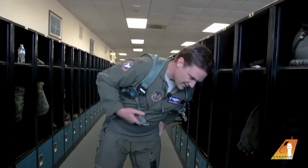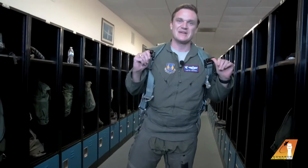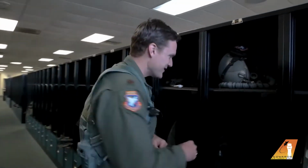And the seat belt allows us to strap into the airplane. It also has straps up here that are going to attach to our parachute. So if something bad happens in the airplane, we have to get out quickly, we'll actually be hanging from this harness underneath our canopy, hopefully safe and sound on our way back to a soft landing on the earth.